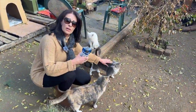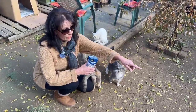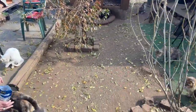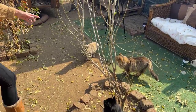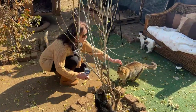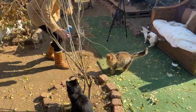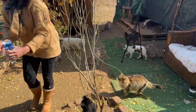The females generally are very placid, you know. And there's beautiful Sally. Sally's also, and Destiny. These two love to be loved. Very, very calm, very loving kitties. There you go. Hey, babies.